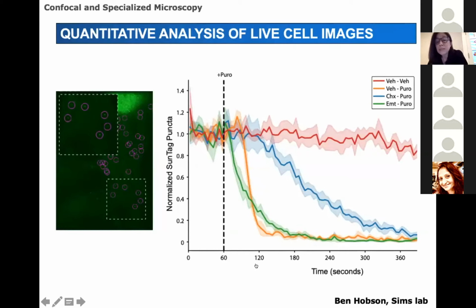And so what Ben did together with Teresa and Laura in the Confocal facility is to use public domain software, ImageJ, provided by the NIH, to automatically identify punctate fluorescent structures in the cytoplasm, and then to count those structures as a function of live cell imaging. And here you see the results of that quantitative analysis.